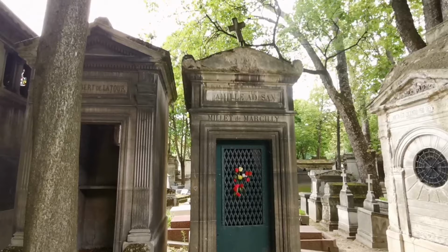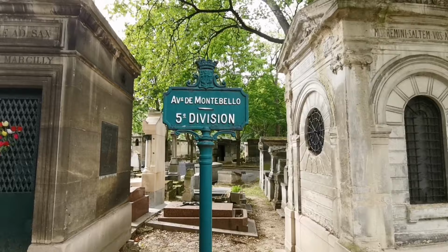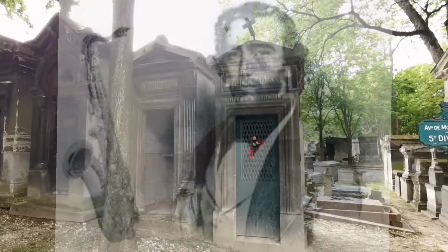So there you go, guys. That's the grave here. If anybody's coming here, you can see Division 5 is his final resting place. So rest in peace to Mr. Sax, very important man, giving us the saxophone.